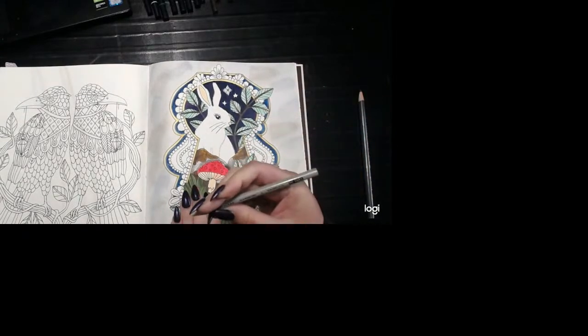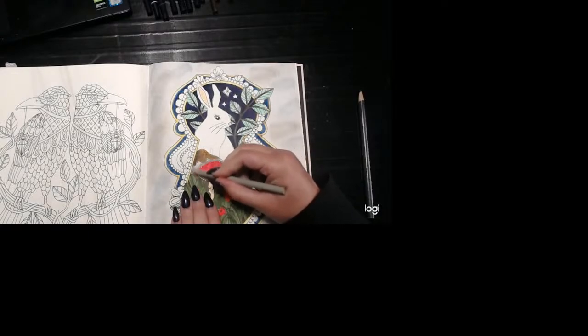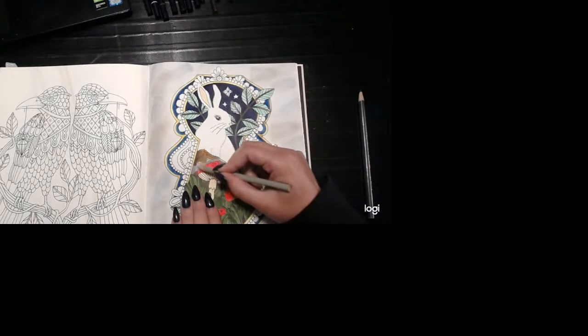Okay, this is the 20% warm gray, and just blending that shadow out into the marker.